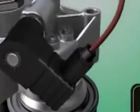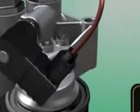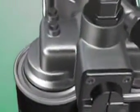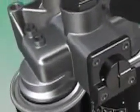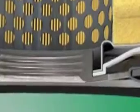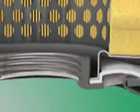The filter must always be changed according to the specifications of the engine manufacturer. If there is no specification, we recommend fitting a service switch or service indicator into the filter head. If the filter is fitted in a vertical position, it can be fitted with an anti-drain valve to prevent the filter emptying when the engine stops.